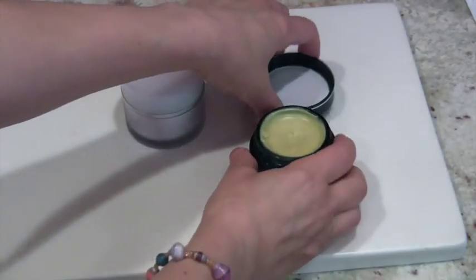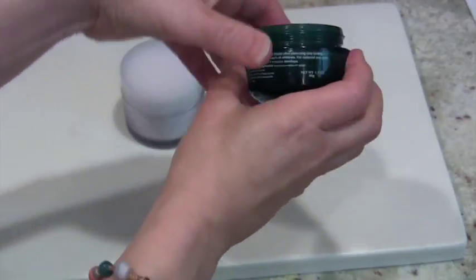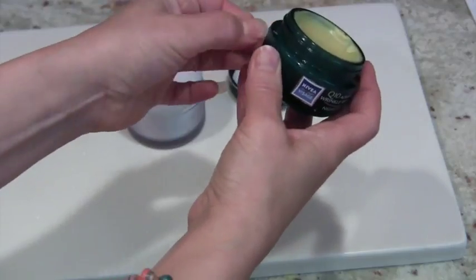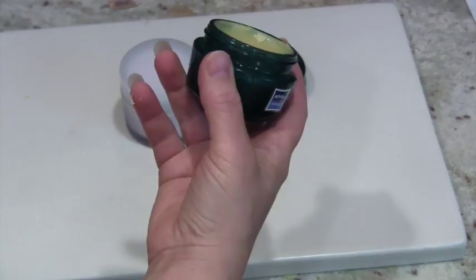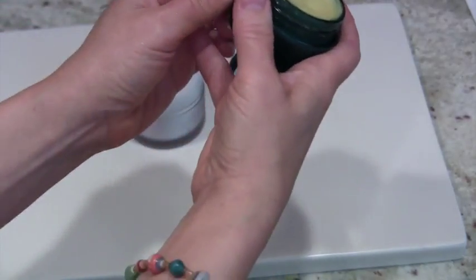Now, because there's no water in these creams, you don't have to worry about them getting microbial contamination. They'll last for a long time. And if you added vitamin E to your cream, that will slow the oxidation process and help it to last even longer. So of course you can use it on your face as well.